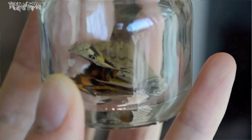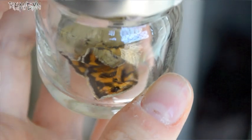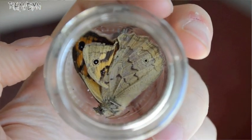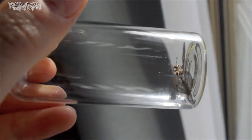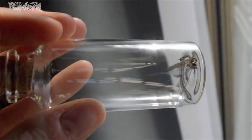So the next insects I have are all ones that I've found. I have this little one which is a butterfly. I found this on my walk to the shops and it was just lying there on the footpath, so I picked him up. I have this. I believe I found this somewhere in my house dead, but I don't remember what room or anything, and I don't know exactly what kind of bug this is, so if you want to let me know, feel free to. Then I have this one, which I believe is called a damselfly.